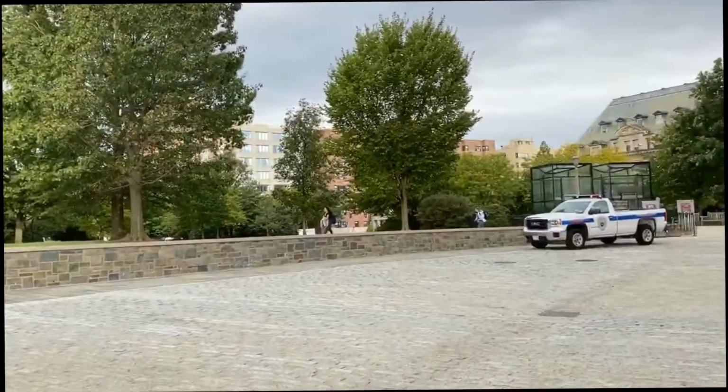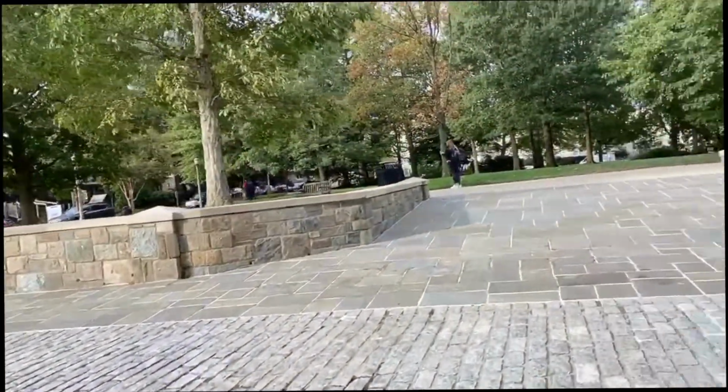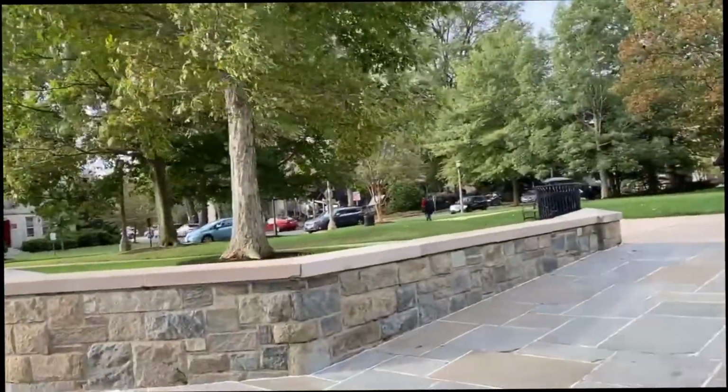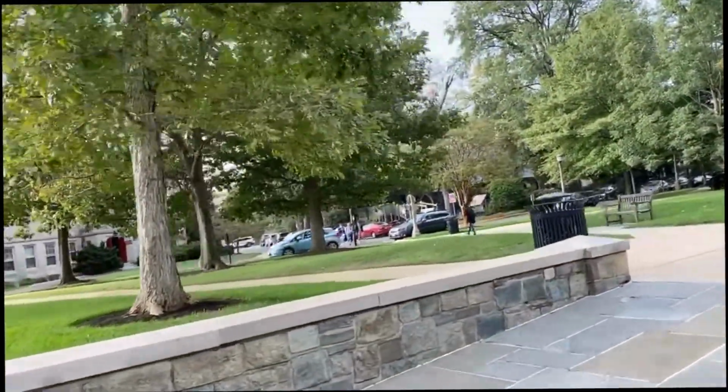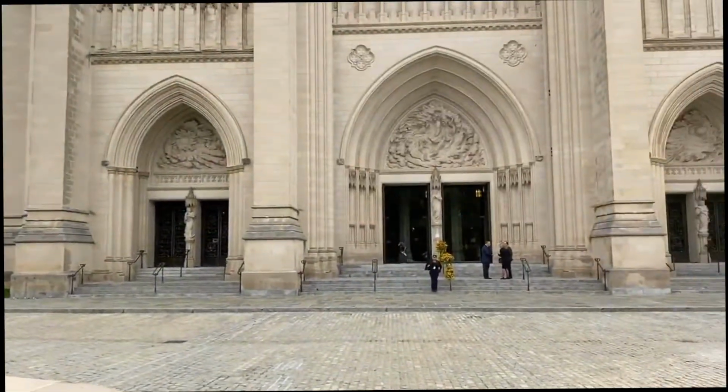So what you see here, these girls are from the National Cathedral School, which is an all-girls school. And they're making their way from their campus over to the all-boys school. And then over there you see some of the boys making their way to the girls' school. So they do have a few co-ed classes.